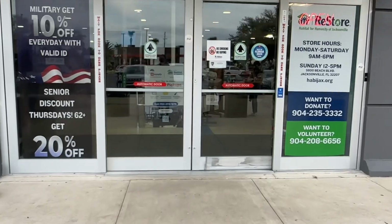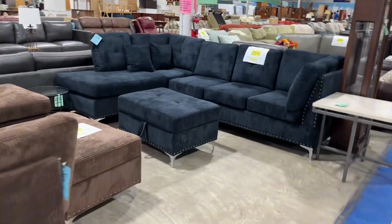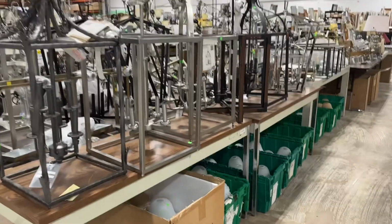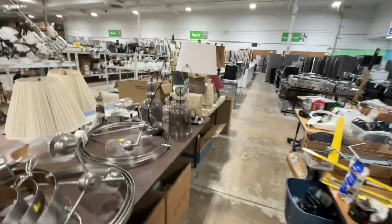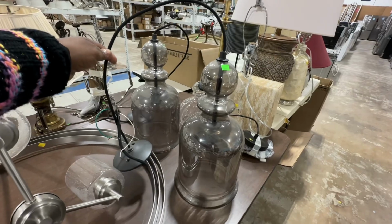Then I went over to Habitat Restore. I think they have these all over. Y'all know I'm redoing two rooms in my house, and I just kind of wanted to see what they had. Now, this chain of stores, Habitat Restore, they have excellent chandeliers that are really, really high quality. I wasn't in the market for a chandelier, so of course I didn't need anything, but the lighting in general is really, really good.